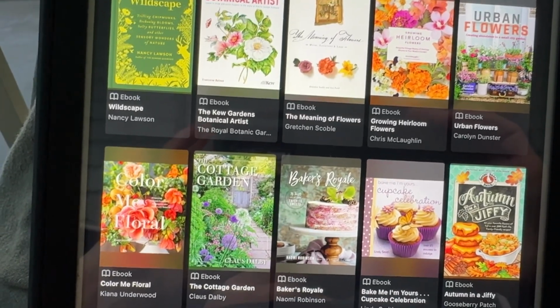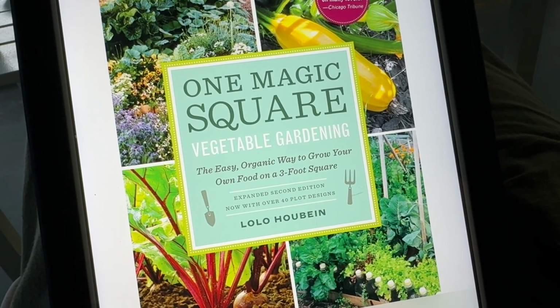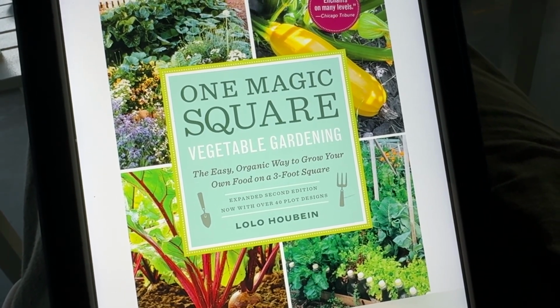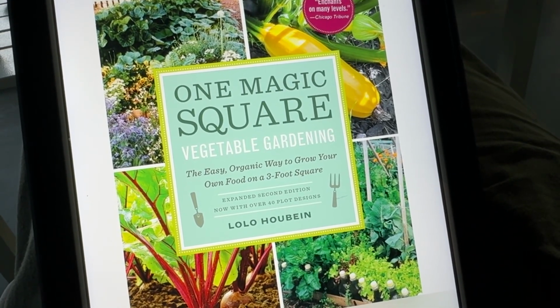I'm going to show you a few that I've been reading this week. My sister recommended this, One Magic Square by Lolo Hoban. She has her own YouTube channel, Claire's Cottage Aspirations, and she gardens in the Pacific Northwest. And I don't grow a lot of food, but I really do think I need to.